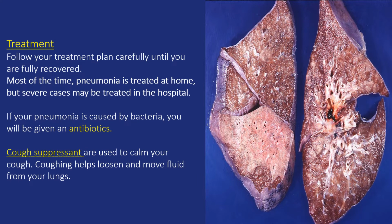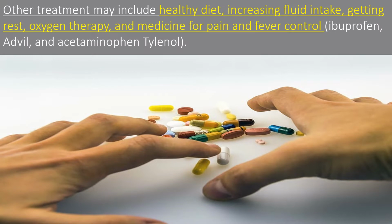for pneumonia. If your pneumonia is caused by bacteria, you will be given antibiotics. Cough suppressant may be used to calm your cough so that you can rest. Coughing helps loosen and move fluid from your lungs. Other treatment may include a healthy diet, increasing fluid intake, getting rest, oxygen therapy, and medicine for pain and fever control.